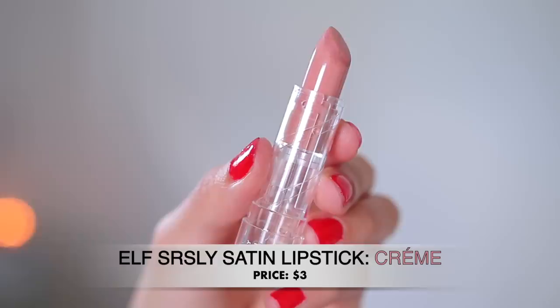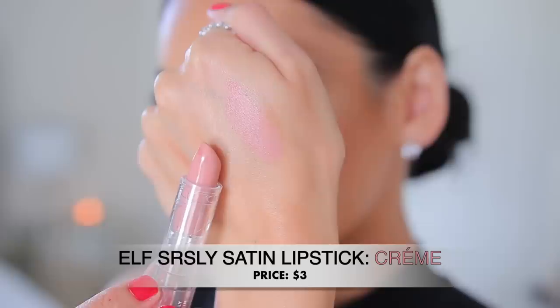And then I have to shout out these e.l.f. lipsticks. So I forget exactly what these are called. Oh, just kidding, they're on here. The Seriously Satin lipsticks, and this one is in the shade Creme. Cream, creme, however you want to say it. This is a really, really light pink. It's funny because I have so many pinks in here and I'm talking about how I don't love pinks, but again, it's wearable. It's a good center shade.